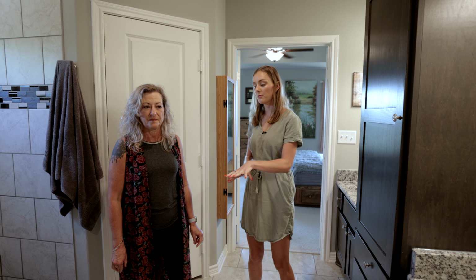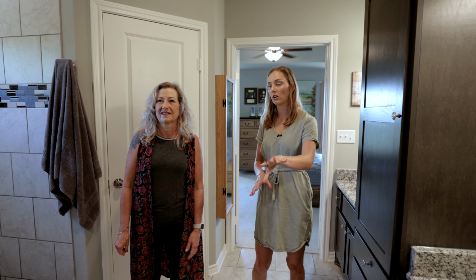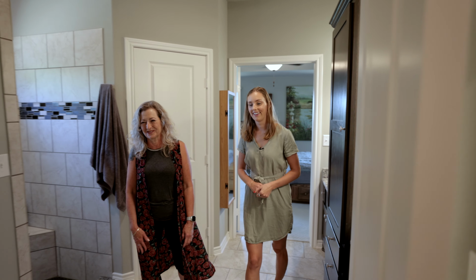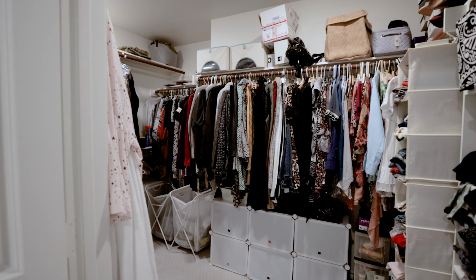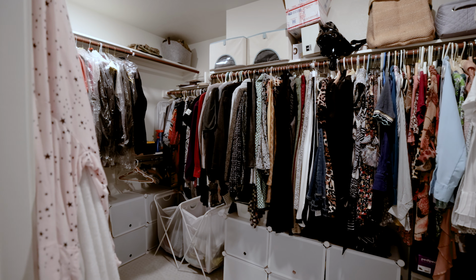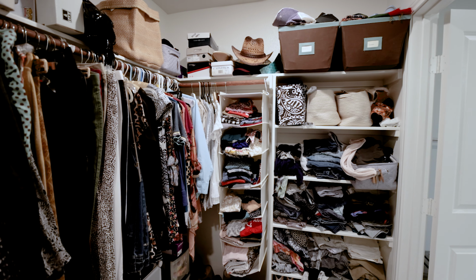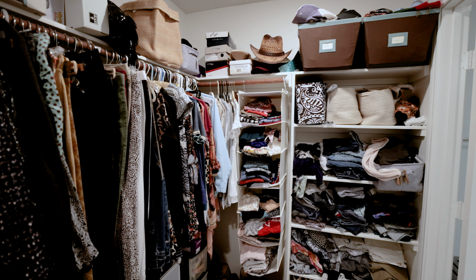By removing that tub, did it make your closet bigger? Got the mega closet. We love a mega closet. It's wonderful. This is huge. This is awesome. So tons of storage. I added some of the shelving here, and then it has the bars that go all the way around.